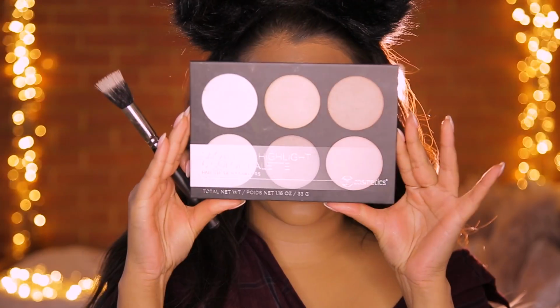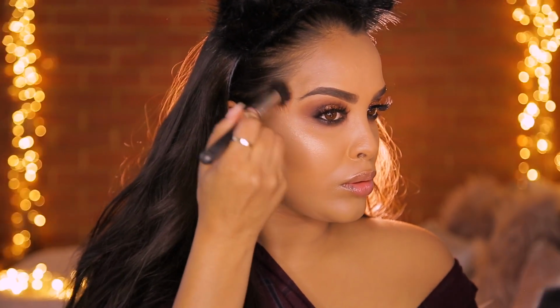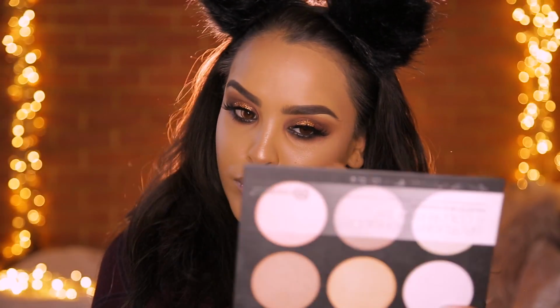Okay, so moving back to skin, I'm going to start off with highlight because that's just how I do. I like to do a really pop-in highlight and then tone it down with the bronzer. I'm going to be using my BH Cosmetics Spotlight Highlight Palette. I just can't get enough of this palette. And I'm going to be taking the shade Dream and mixing it a little bit with Radiance to give us a really nice kind of pop-in highlight. And I'm going to be using the MAC stippling brush to do so.